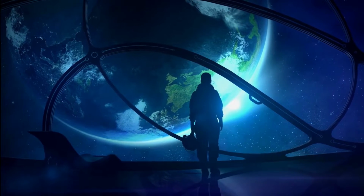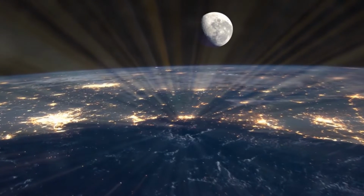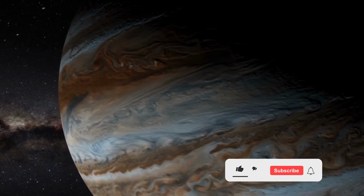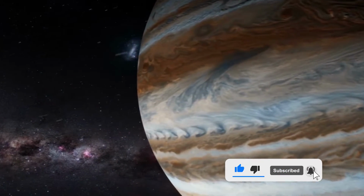Astronauts have stated that when looking at Earth from space, the only indication that the planet hosts intelligent life is the lights that illuminate the night sky. If it wasn't for these lights, the Earth would look like any other planet in the universe from a distance.